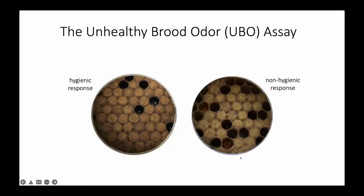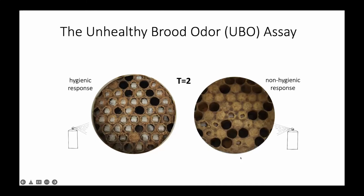So here I have an image of, on the left, what happens in a hygienic colony, and on the right, what happens in a non-hygienic colony. It's a little piece of PVC pipe. We actually use a lathe to cut away a small little edge, so you can press the PVC pipe in and gently turn it, and it basically just makes a small ring in the wax. And we spray the compounds on at time 0, put the frame back into the colony, and 2 hours later we pull it out. And you see something like this on the left in a hygienic colony.